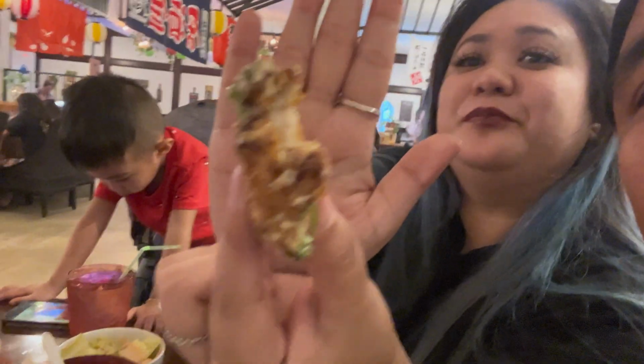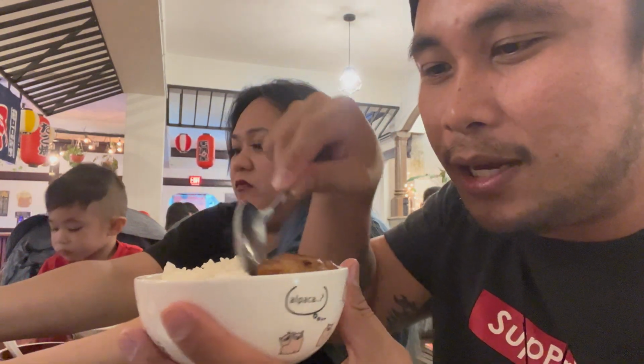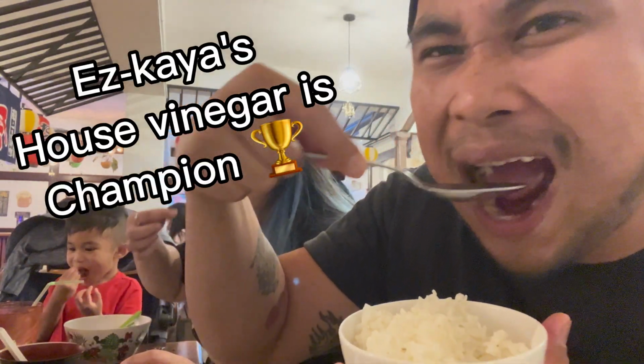All right, so this is the spicy mayo. Yeah, let's try it out. That's chicken? Yeah. Pretty good. Really good sauce too. We're just eating a lot of stuff really fast. I think we're hungry. I'm gonna take the homemade vinegar and put it on this black pork belly with a good scoop of rice. Really good. Matches the pork.